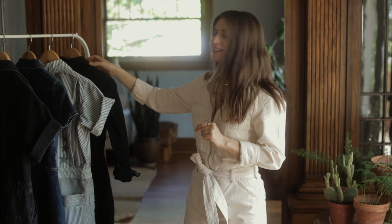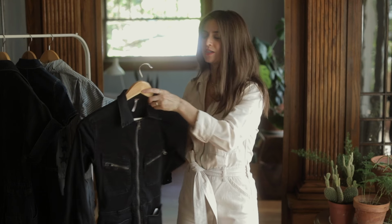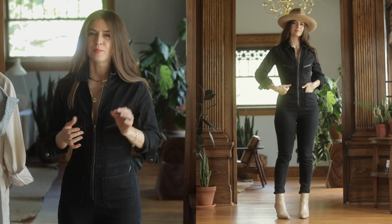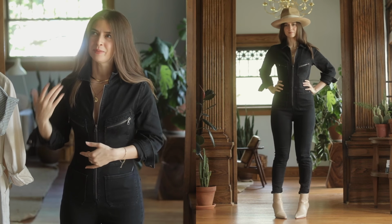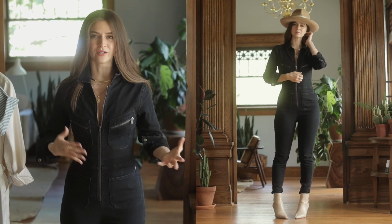So this next one is the tightest fitting of the bunch. It's the Lennox jumpsuit. One thing about stretchy denim is that it always feels very comfortable, but it's definitely not something that I usually gravitate toward. I'm not a skinny jeans kind of girl, and I was worried when I got this. Before I tried it on, I was like, maybe this is for someone with a more straight up and down body, maybe the curves aren't going to work here.